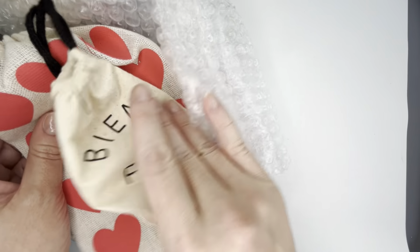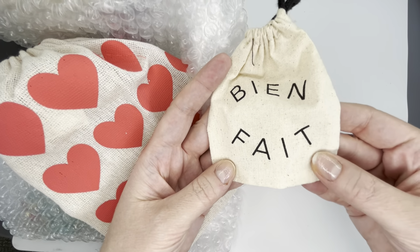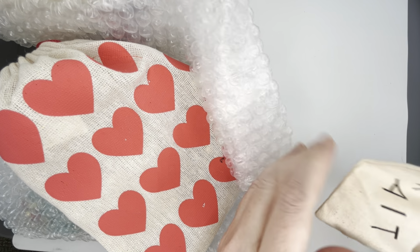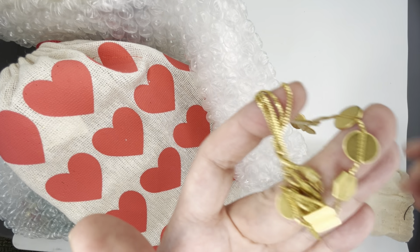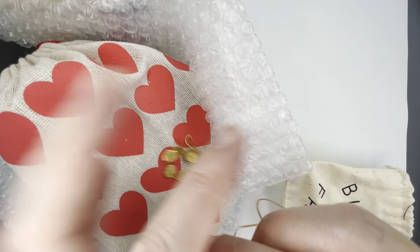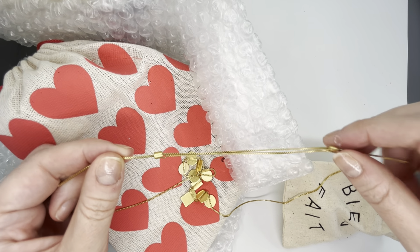And we do have a pouch here. This is a Madewell pouch, so I would expect some Madewell jewelry in there, but we'll take a look. And that certainly looks like a Madewell piece. I do love getting this brand. It usually sells pretty well.